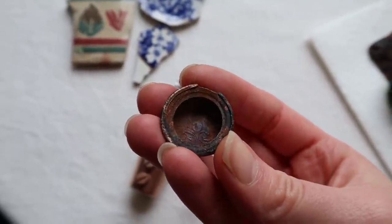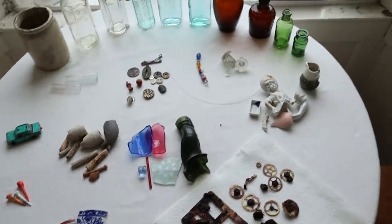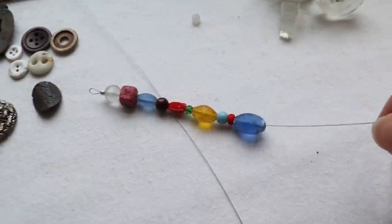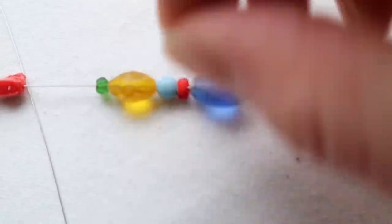It's like engraved. Yeah. But anyway. Oh yes, white beads. So we've got our new bead string already here. These. And I think we found those ones there on this. And this one's too melted, you can't find it.